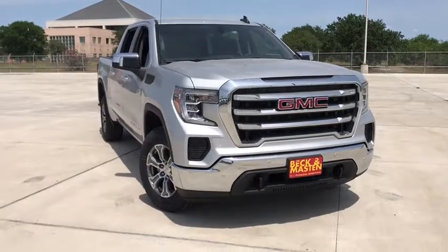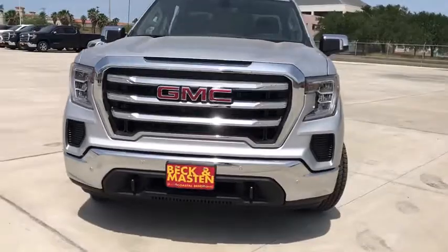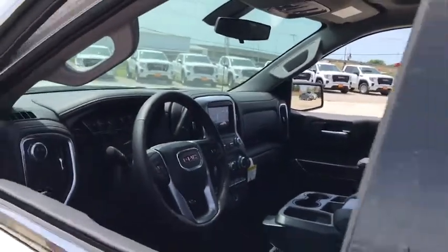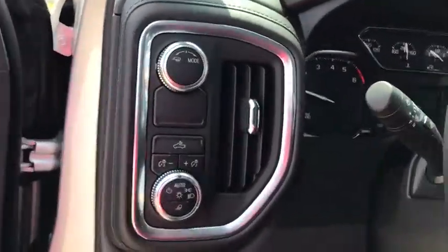Make a great choice today with the 2020 GMC Sierra 1500. The Sierra 1500 offers a 5-star frontal and side crash test rating and a combination of mechanics and aerodynamics that give it better conventional V8 fuel economy than any competitor.